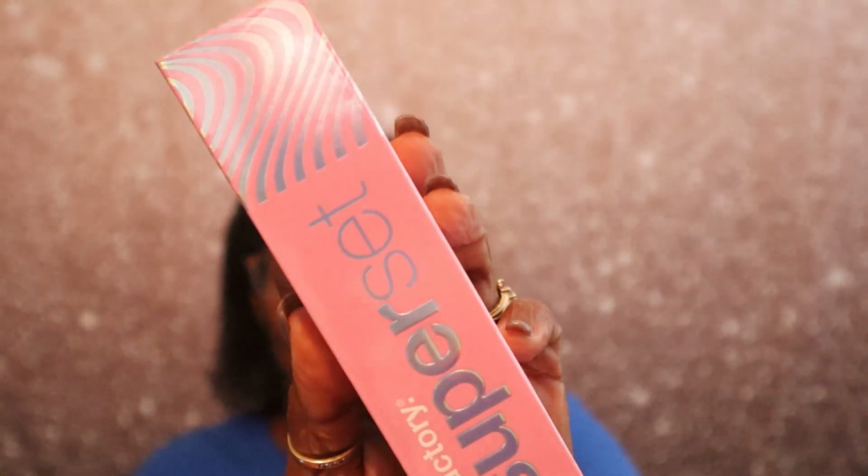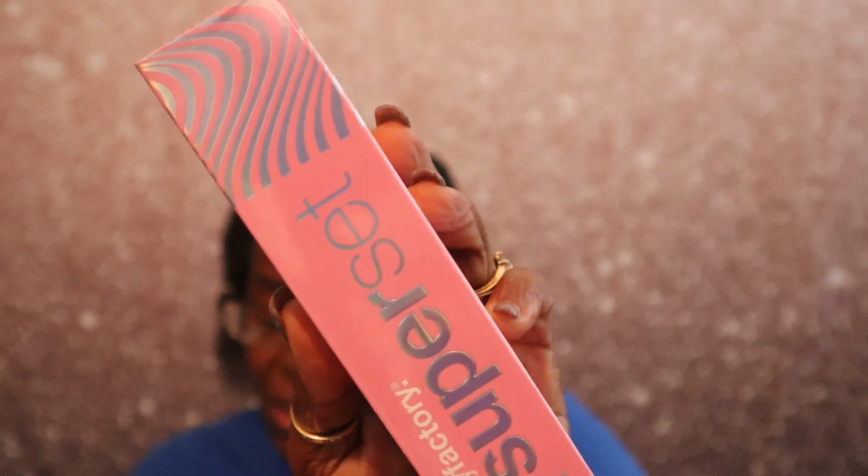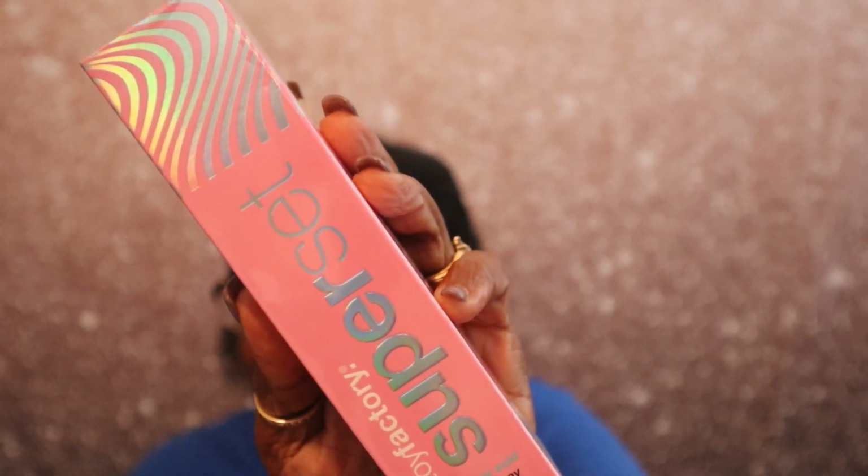Nice, nice. All right. The next item we have is by Toyfactory. It is a superset satin spray, hyaluronic acid satin spray. And that is what that looks like. And this is also a new launch. It's valued at $24.